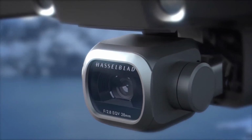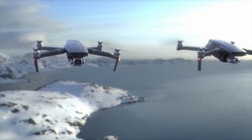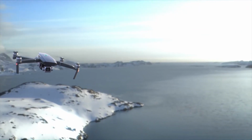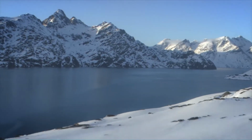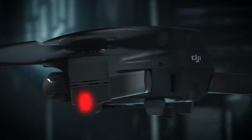The range is good, the distortion is low, and the control is simple to use with the companion app. You also get all of the intelligent flight modes you'd expect from a DJI drone, such as active track and hyperlapse, as well as a decent 30-minute flight time. If you want a zoom drone, this is the one for you.